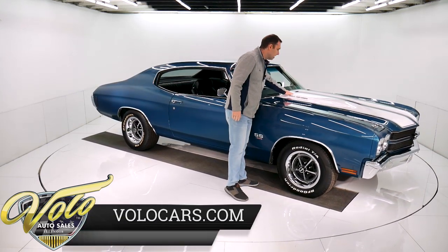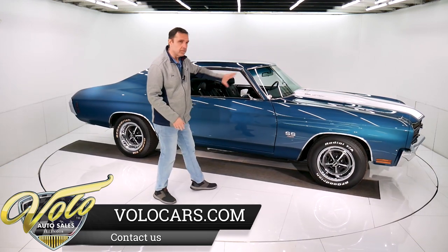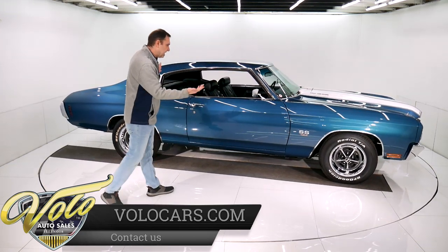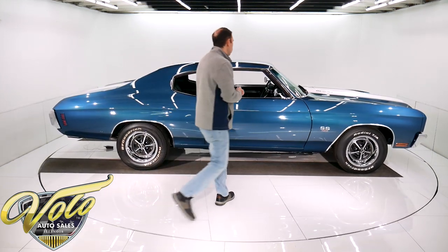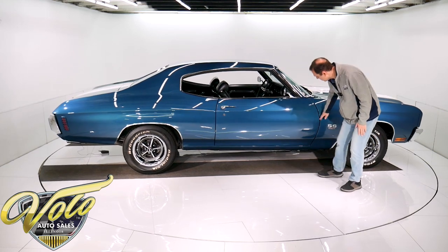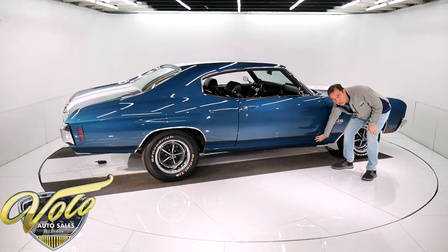Of course, it has the cowl induction hood. The Fathom Blue is fantastic. I wiped the car down. I didn't see any flaws. I don't see any cracks, bubbles, nothing like that at all. Look how nice the doors fit. They're nice and flush and square. I wiped down here. There's no bubbles.